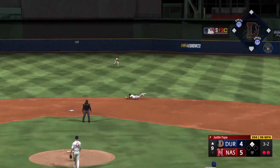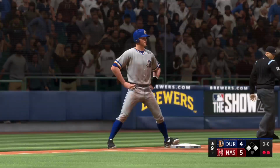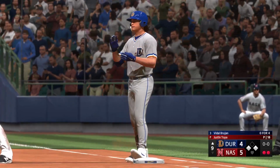Up the middle, dives, but it's off his glove. He doesn't have a play, and he reaches safely. That's back-to-back singles for him. And now looking for a great two-out at bat to tie it up. Probably going to take another base hit, though.